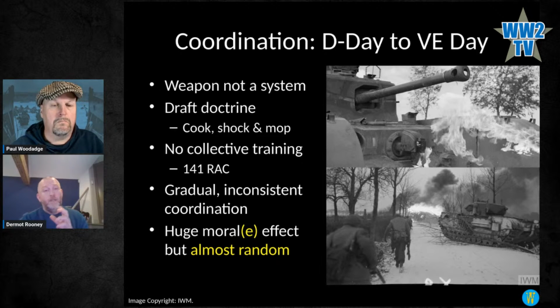They'd only got a draft doctrine. I've made up this phrase, cook, shock and mop. It was overly focused on the physical characteristics of the flame. It can suffocate this kind of target. It can set fire to this kind of target. It can kill this many people by setting light to them, and this is how it works. And then it's got this morale effect. Everybody expected there to be some morale effect because nobody wants to be set fire to.